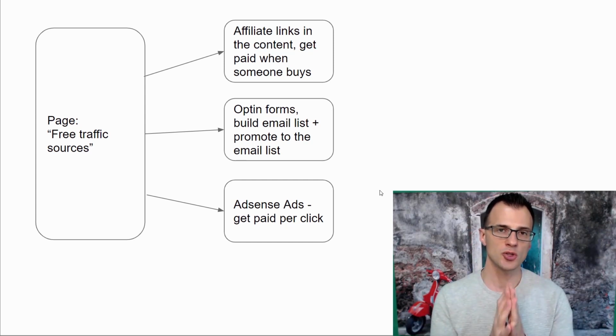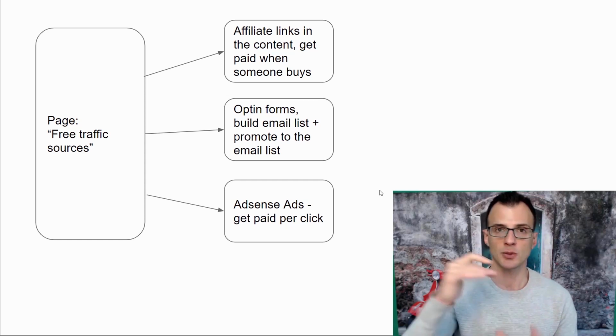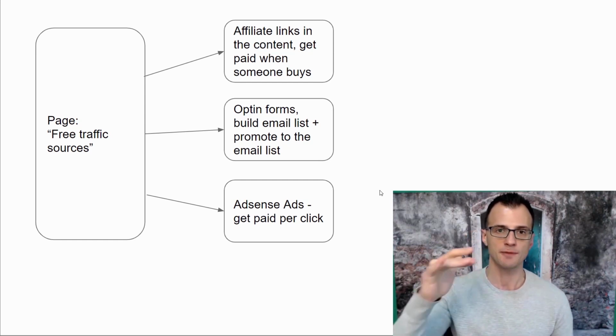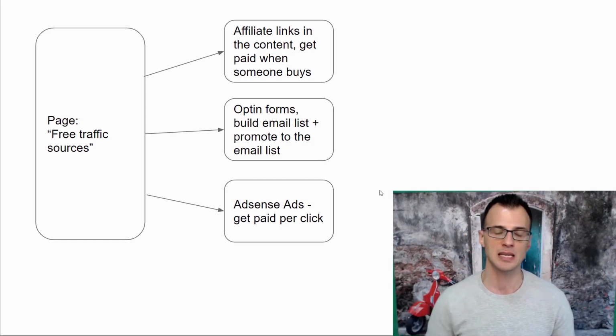So your job becomes marketing through this content. You publish relevant content for your niche without doing any direct selling, and then you make indirect references to either opt-in forms or affiliate links. And a small percentage, but a consistent percentage of people will make you money through one of these three ways.